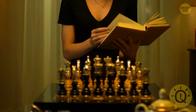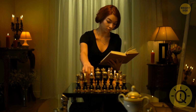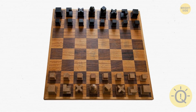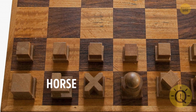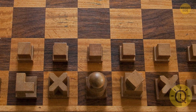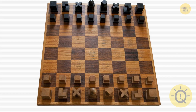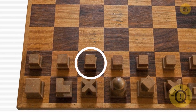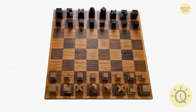I know you have to be smart to play chess, but this designer edition set makes it seem even more difficult. In 1923, designer Joseph Hartwig came up with the Bauhaus chess set. Here, no horse looks like a horse and no queen is wearing a crown. Instead, the wooden pieces were designed to showcase the directions they can move in during a game. It's not 100% accurate though. Pawns can only move forward, and they're represented by a rectangle. What's that supposed to mean?